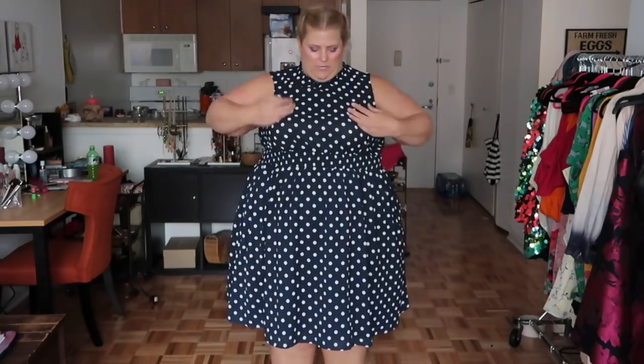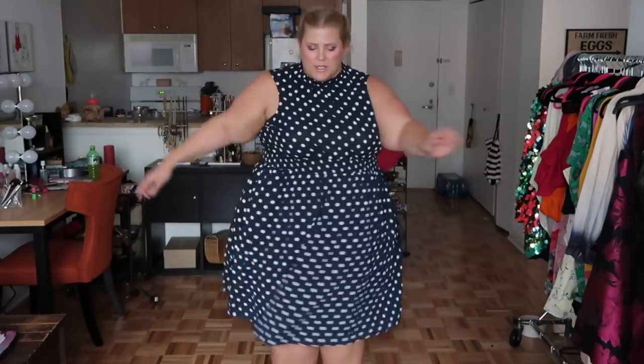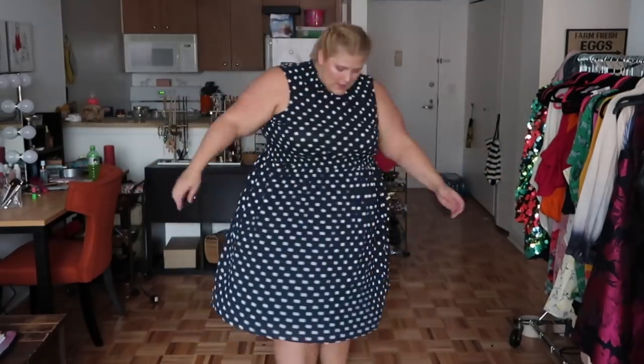So, fun fact, I've already worn this dress because it's so comfortable. And I love that it's a midi length, so it's totally appropriate for work. Let's get some nice swishy action too. Ooh. But it won't come up in the wind, which is what every girl wants, including the pockets.